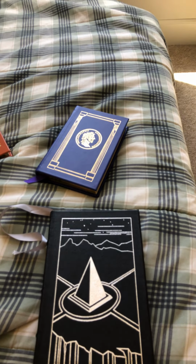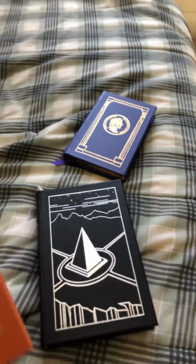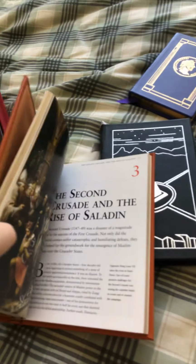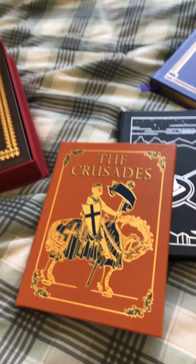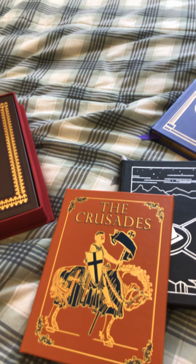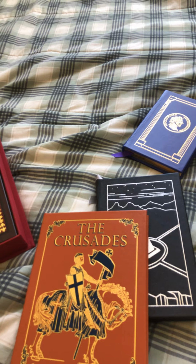But in comparison to how they act and look physically, their quality, they're the same. This is a high quality book for sure. Just like those cowhide books, this is a cowhide book. It's got nice embroidered pages and all that too. So I like Easton Press. It'd just be impossible to get them all, and I don't like some of the books they carry. Some of them are just garbage. So that's my comparison video.